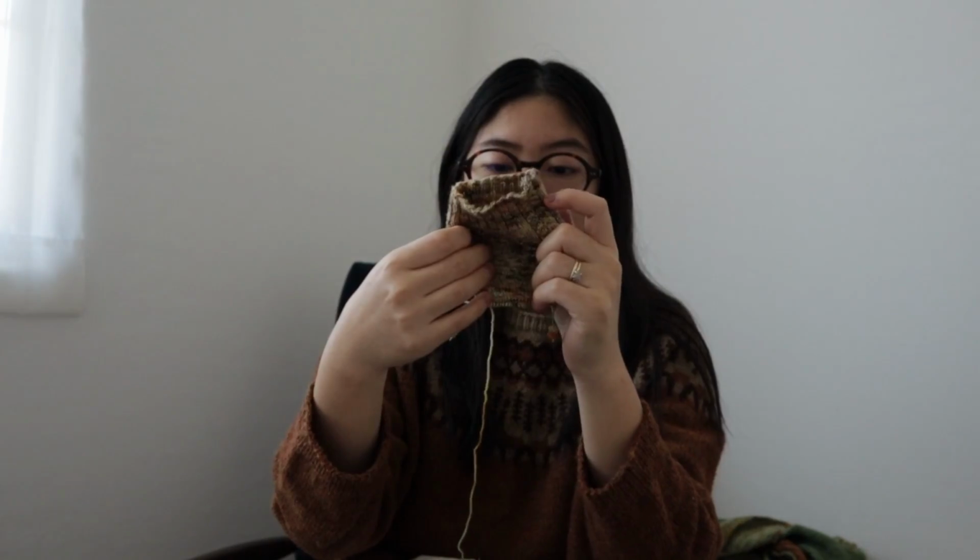So I am using 9-inch circulars. They're going really well. I'm used to them now. I have been knitting Continental for the past two-ish weeks, and so now it's a bit more natural for me. I am noticing that I'm knitting a little faster. Thank you all for all your tips and tricks for Continental knitting. They're super helpful. And I think I'm more comfortable with purling now in Continental. So yeah, that has helped tremendously.